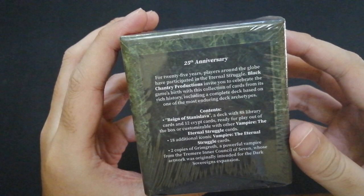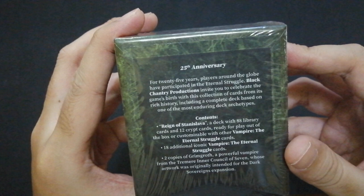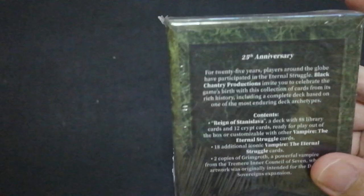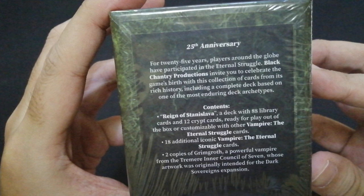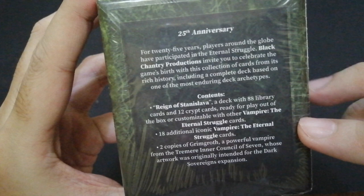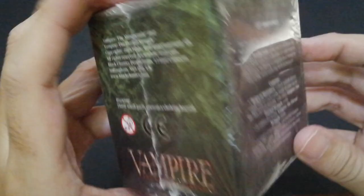25th anniversary. For 25 years, players around the globe have participated in the eternal struggle. Black Chantry Productions invite you to celebrate the game's birth with this collection of cards from its rich history, including a complete deck based on one of the most enduring deck archetypes. Contents: Reign of Stanislava, a deck with 88 library cards and 12 crypt cards, ready for play out of the box or customizable with other Vampire: The Eternal Struggle cards. 18 additional iconic cards, and 2 copies of Grimgroth, a powerful vampire from the Tremere Inner Council of Seven, whose artwork was originally intended for the Dark Sovereign's expansion.